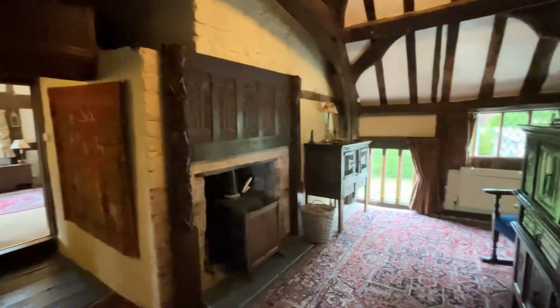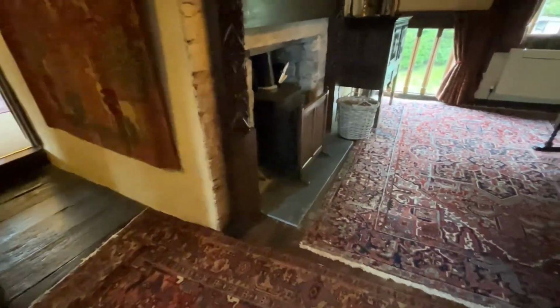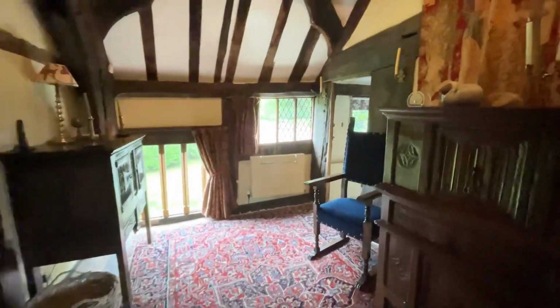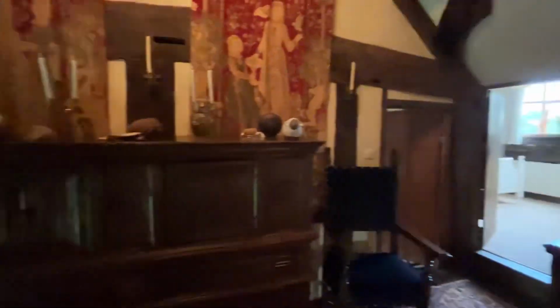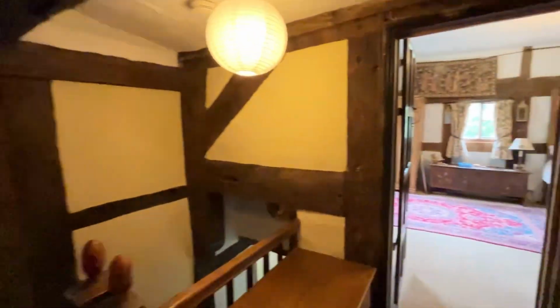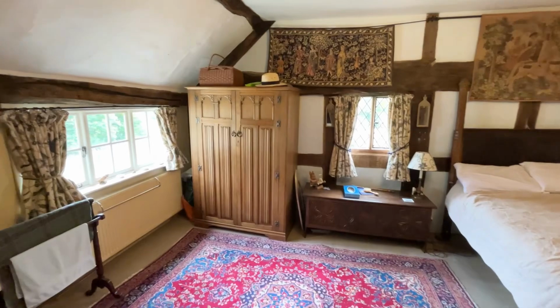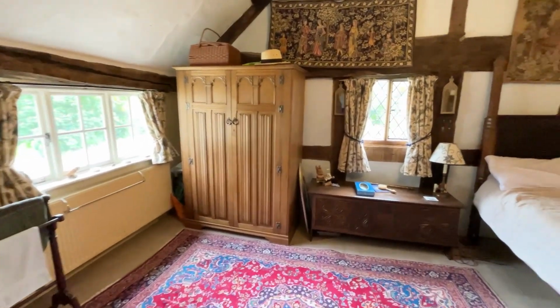Previously being used as a sort of second sitting room. You've got nice wooden flooring underneath here. A couple of windows overlooking the rear garden. Access into 3 of the bedrooms and bathroom, but I'm going to take you straight into the main bedroom. Nice high ceilings again, like downstairs.